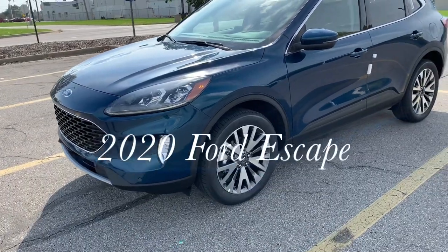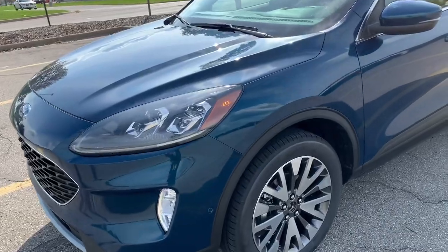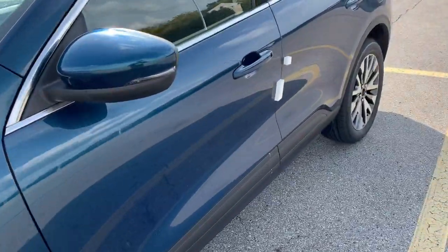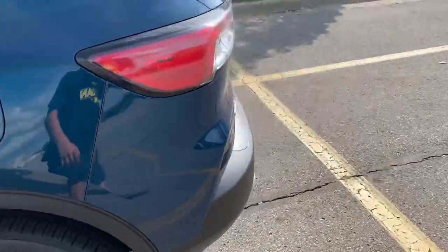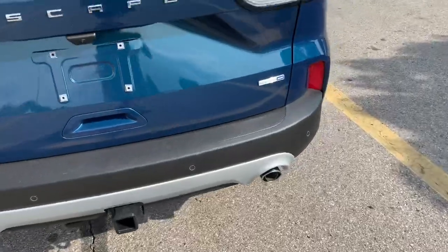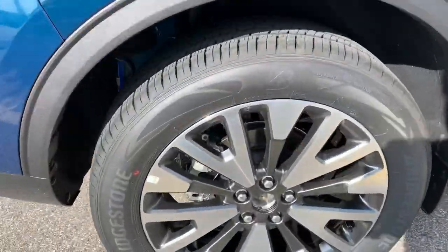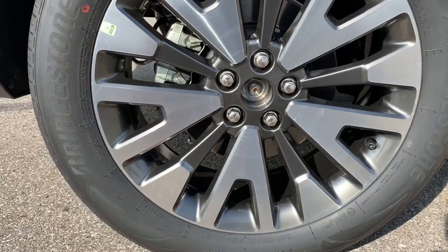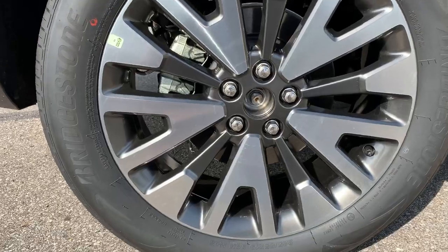All right, hey guys, I know it's been a while since I've had a video out, but I'm gonna take you on a little tour and test drive of the 2024 Escape. This is a Titanium EcoBoost four-wheel drive. It's got your tow hitch, dual exhaust, these decent looking 19-inch rims, gray and silver, 255/55/19 is your tire.